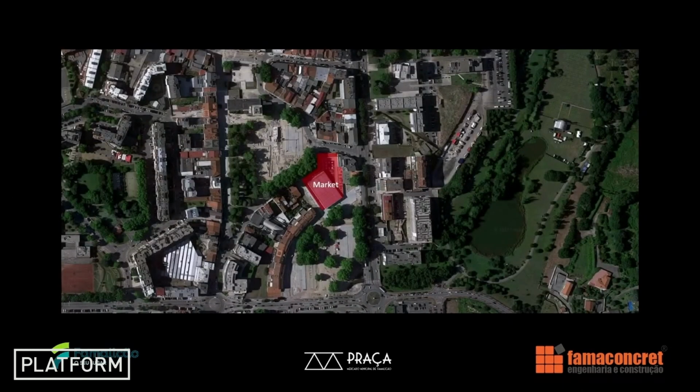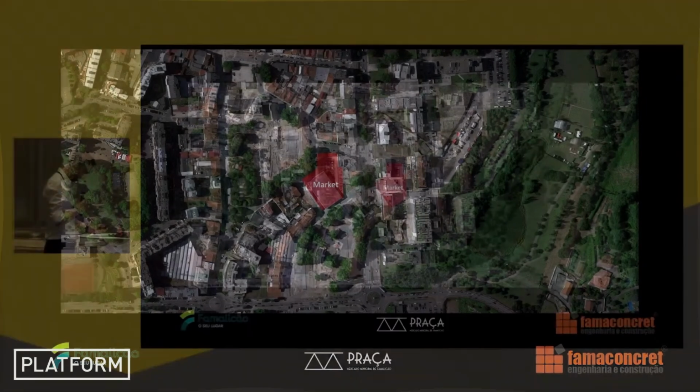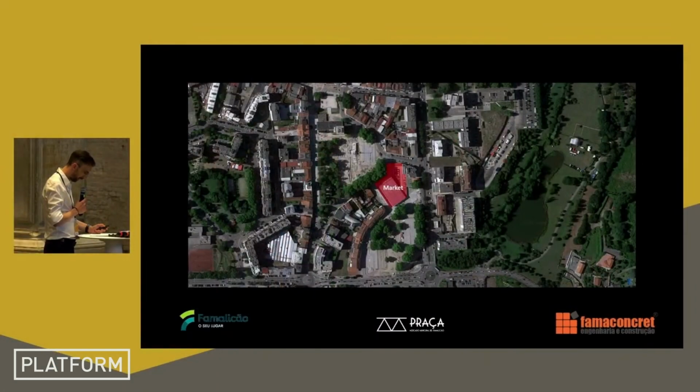Built in 1952, the municipal market was an articulation element between Museu de Albuquerque Square, at the lowest level of the city, and Dona Maria II Square. These two squares were, and still are, two of the main public spaces in the city of Vila Nova de Famalicão.